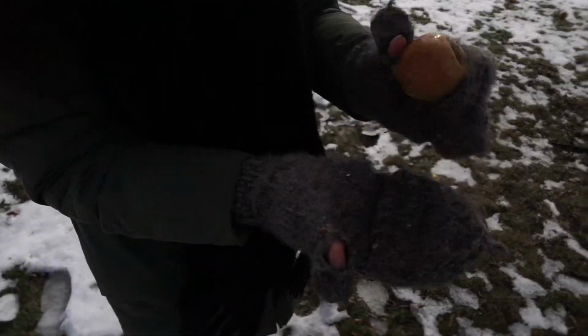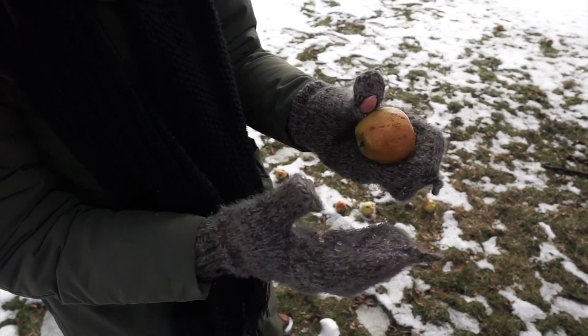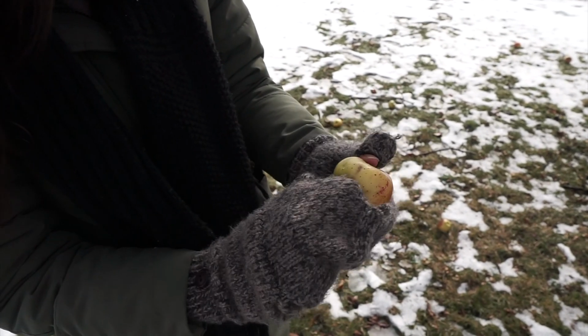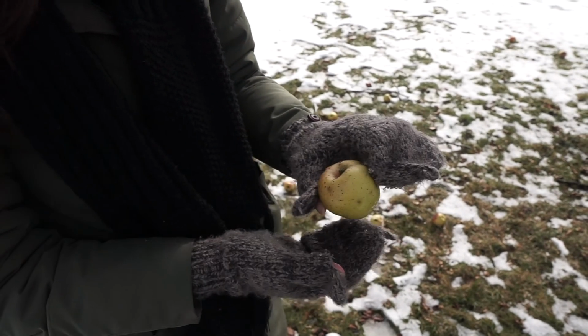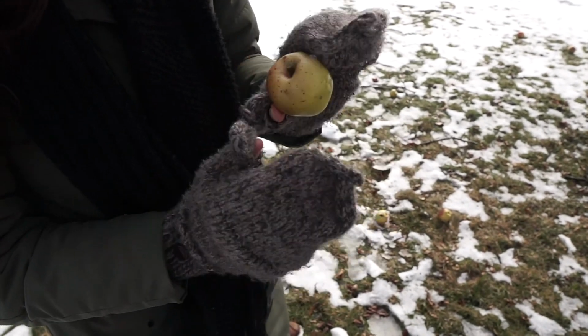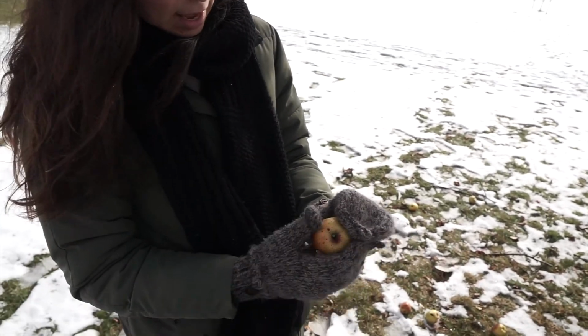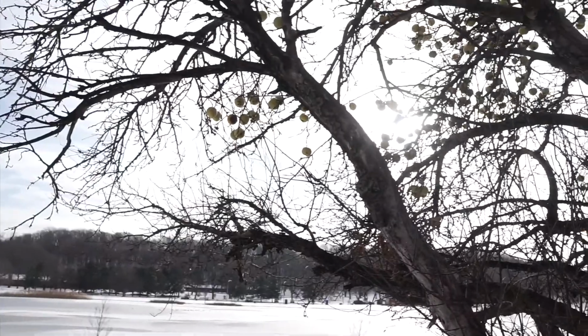A lot of wild apples, or apples at the park, look a little different. They're not perfect like at the store, of course. So you'll see a lot of indents, little marks from maybe bugs or birds, but just cut around them. They taste amazing compared to store-bought apples, if you can find a tree and come back year after year.